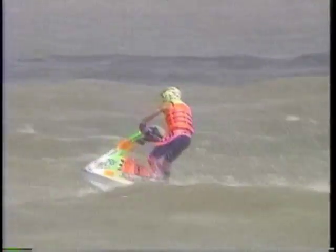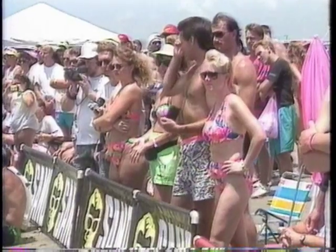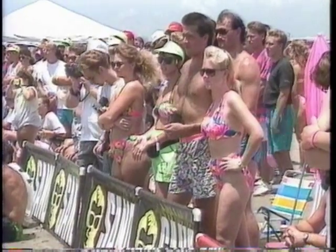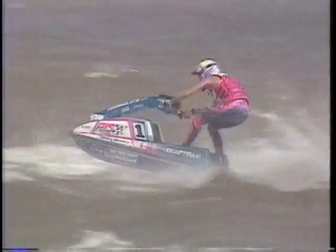The key is to maintain your momentum. Go a little wider in the turns. Don't slow down quite so much. If you lose your momentum, the ski just wants to go up in the air rather than forward. Unbelievable conditions here. Very unpredictable, the small chop here.